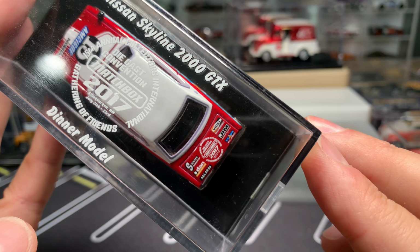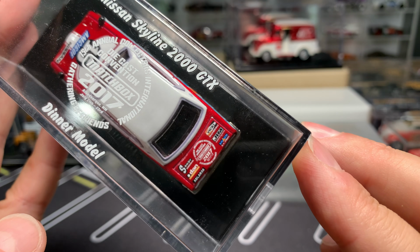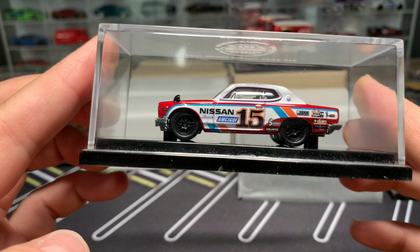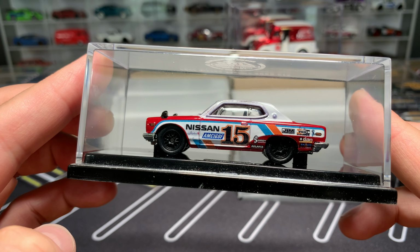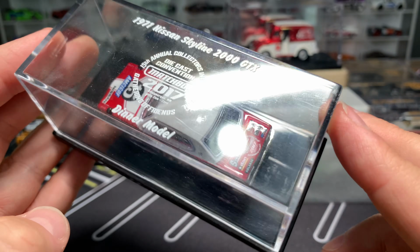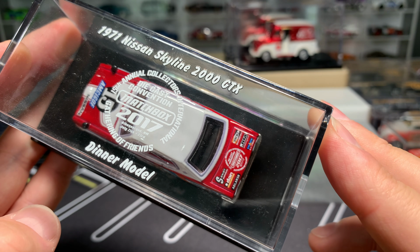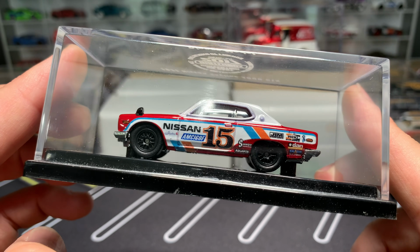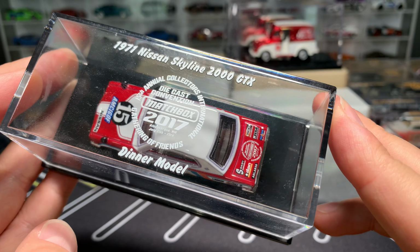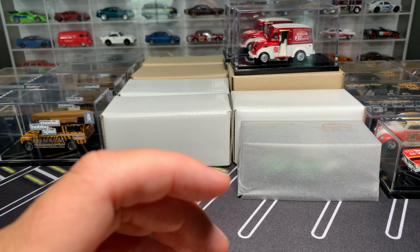If you notice that 2017 circular logo on the trunk, the regular dinner model does not have that. So that's a really subtle difference. You'd have to be the most complete of collectors to want to have both. If you want the rare stuff, this one, I think we're talking about maybe 200 made of the regular dinner model and then only 75 of the early registrant model.